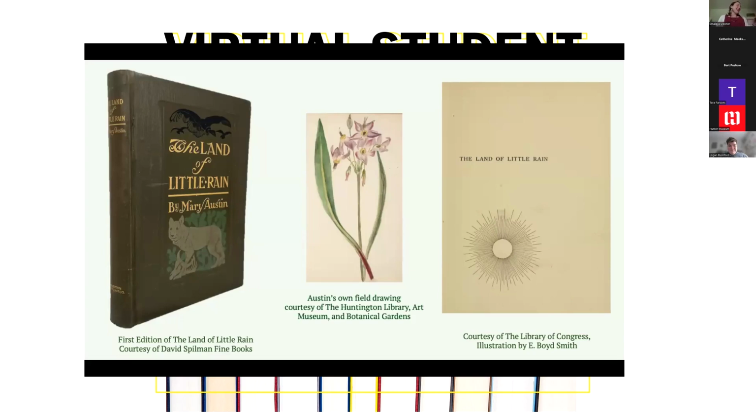The Land of Little Rain is the result of over a decade of exploration and research in Owens Valley, Yosemite and Death Valley. Traveling through prospector towns, Shoshone and Paiute lands, desert mountains and valleys, Austin spent long stretches of time alone in the desert, walking and observing. She cataloged her observations by writing as well as making field drawings and photographs. The illustrations in her published book are the work of E. Boyd Smith and are based upon Austin's own field sketches.